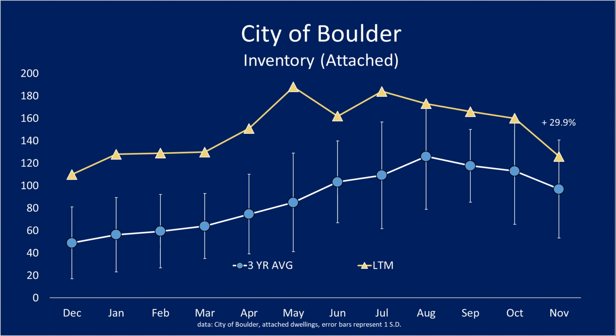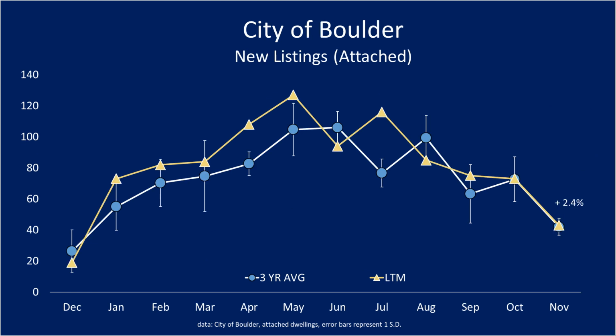And in this chart, you can see inventory has been substantially elevated for the past 12 months, well outside one standard deviation. And that delta appears to begin to narrow in August. Last month, it was almost 30% above average. Let's talk about new listings. From January through May, sellers were feverishly adding new listings at a pace higher than average. Beginning in June, it began to revert to the mean.